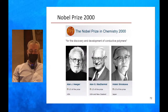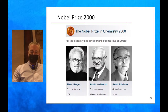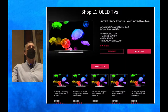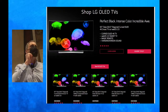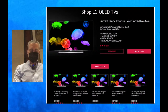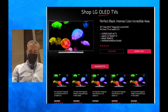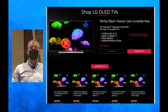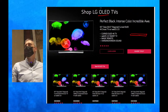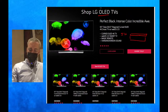So they won the Nobel Prize in the year 2000 for the discovery and development of conductive polymers. And this is a whole huge field now. One of the things that has come out of this field that is now a commercial product are what are called OLEDs, which are organic light-emitting diodes. The way organic light-emitting diodes work is they have a conductive but transparent layer. It's usually a material called indium tin oxide. And then they have a plastic layer in between, which is conductive.